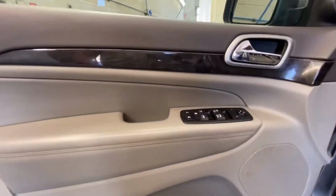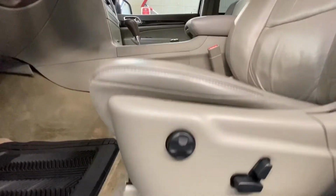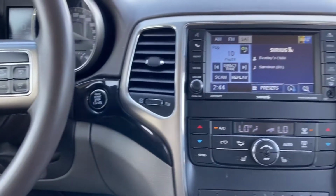In the front, you got power windows, locks and mirrors on the door, headlight adjustments there, power seat with lumbar. On the steering wheel, you have voice activation and hands-free, as well as cruise control.